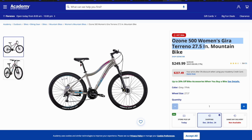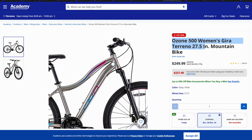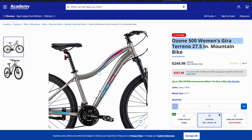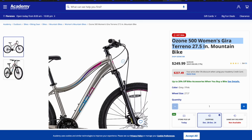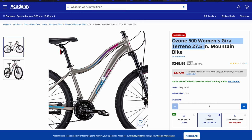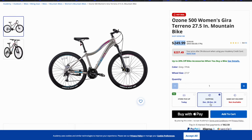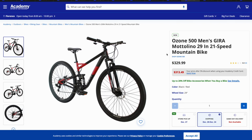Ozone 500 Women's, I don't know if you say this Gira or Gira, Torrento. Look at this frame. Look at that. You know, this was about 3 years ago? Maybe about 5 or 6 years ago at local bike shops, I started seeing that swoop. Maybe they're trying to bring it back here, but I like this color scheme. I said I was doing my price going up, but this one is a little cheaper. I guess I just spotted it late. I do notice the shipping time is perfect, and local store pickup, no warnings about quantities. Gray and pink, a 27.5 bike.